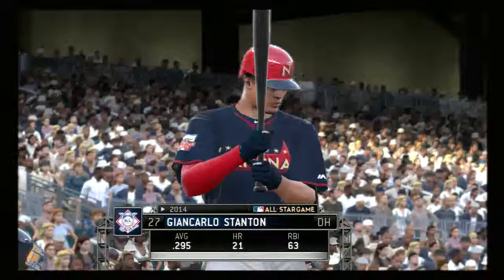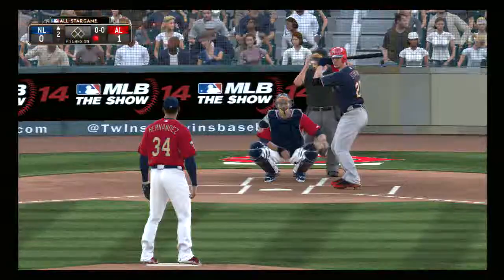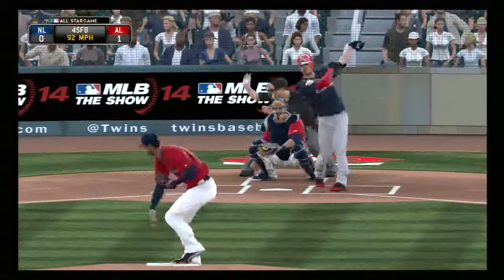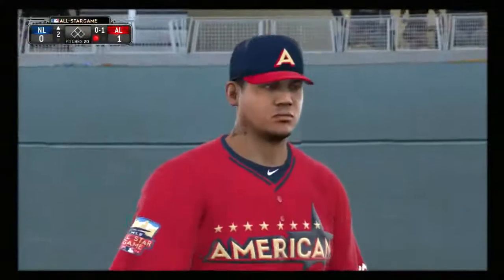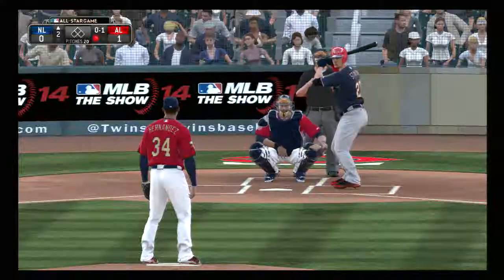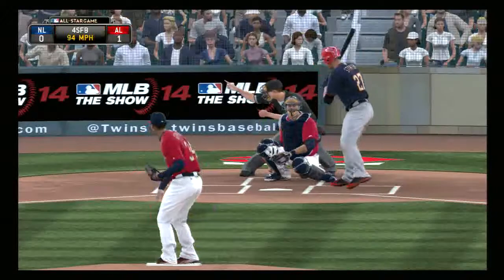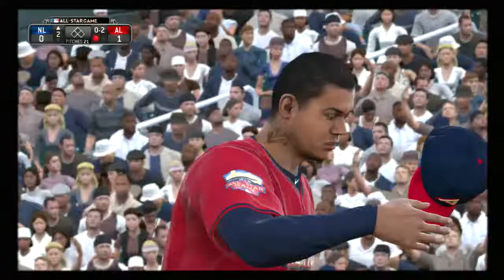Giancarlo Stanton will get his first opportunity here. And as you can see, he's got that average up over the .290 mark to begin play. Oh, and he just blows the fastball by him for strike one. That thing's knee-high on the outside third of the plate. Pretty understandable why he couldn't catch up with that one. That's taken. Now it's 0-2. He's found a pretty nice rhythm out here early on.